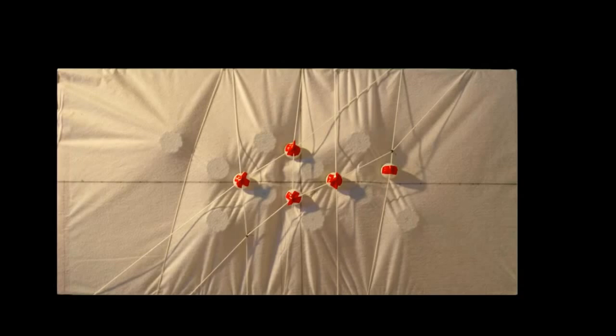For the canopy portion above, we thought it would be very nice to do a shell. Maybe take some of our shell technology like the one that I just showed you and see if we couldn't do something sculptural with that. These are not strictly structural shapes. It's more of a sculptural project.